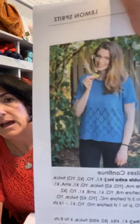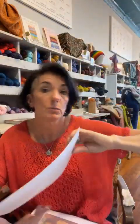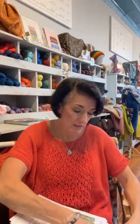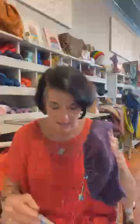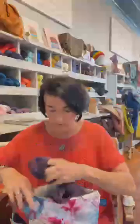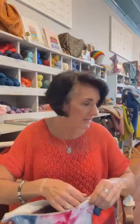You can see the sleeves there have leaves on them. I'm not sure I'm going to do the leaves. It's not quite my style, but it would be interesting to do because I've never done it before. So it just depends on where I am at that point, if I feel like trying something new or just getting something off the needles. I am using Dando Silk Plus, so it's a silk blend. And yeah, that's where we are with that. Hopefully I get a little further, and you can see a little more going on with that one. But that is the Lemon Spritz Tee, Marie Green.